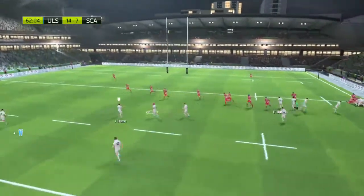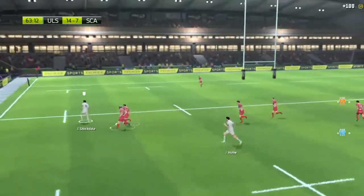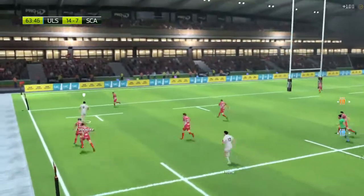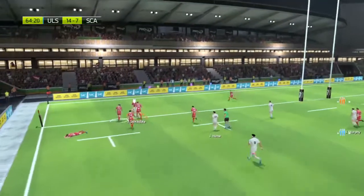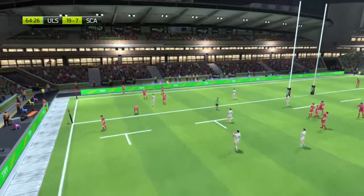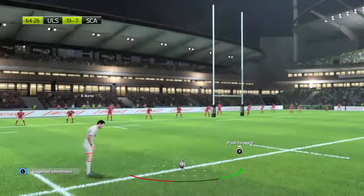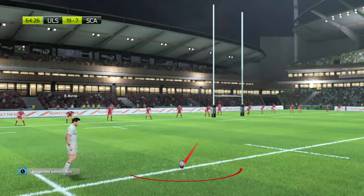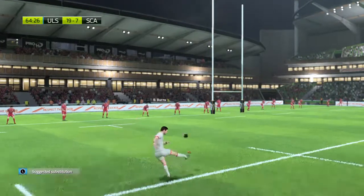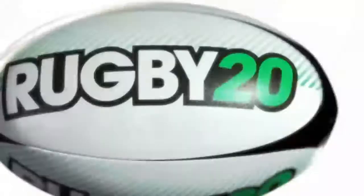Herring with Burns. Pass. Oh, that was well played out wide. He has to go all the way. And that's it. A try from Stockdale. So the kicker all set for the conversion. That's gone left. Yes, he's pushed that too far to the left.